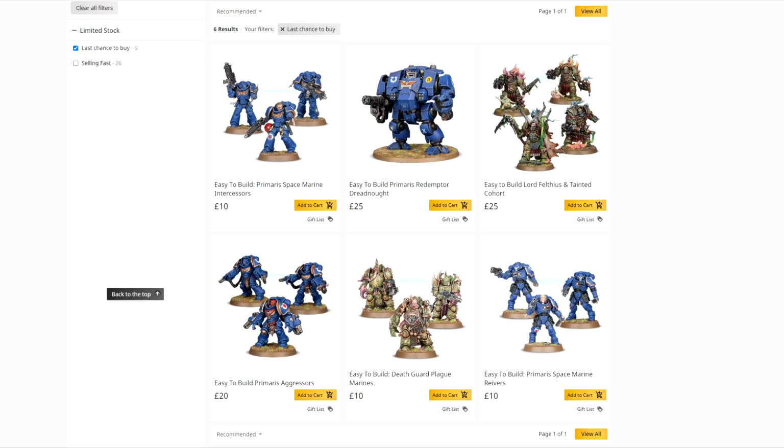Where if you get the normal Redemptor Dreadnought, it's probably going to take you a day assembling it, because of all the different bits and everything that goes along with it. The main function of the Easy to Build stuff is what it says in the name. It's easy to build, but when you buy the proper kits, they are more expensive because you can do multiple poses, multiple weapon options. You can kit bash it a lot more.